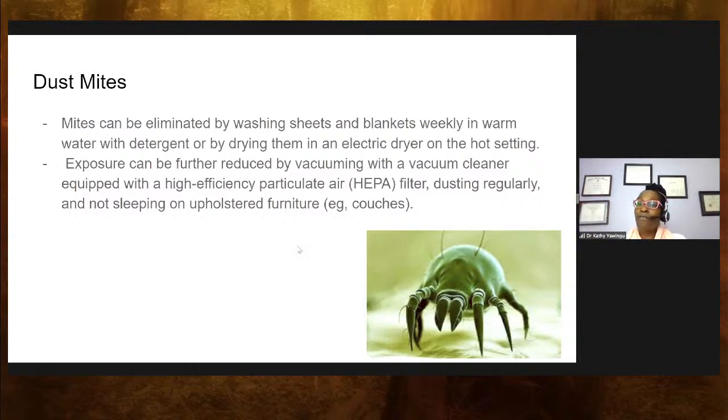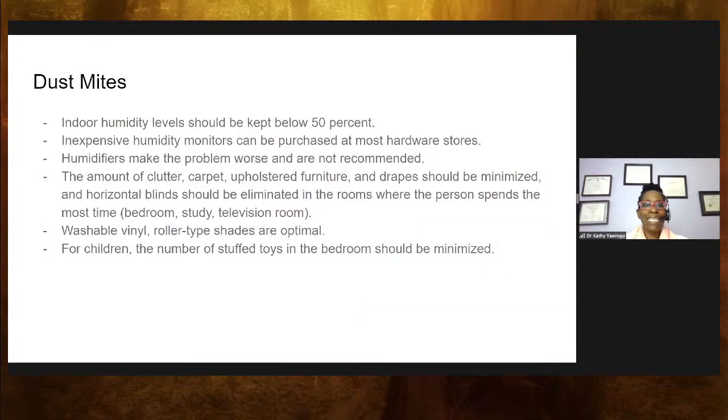Also, you want to use a vacuum with a HEPA filter. Remember that dust mites like to live in sofas and in your carpet. So you need to vacuum your carpet with a HEPA filter. What's HEPA? Well, it's a high efficiency particle air filter. So it can catch certain mites and dust and animal dander much better than a regular filter. Okay, so you want to consider these things when you're decreasing your mite population.